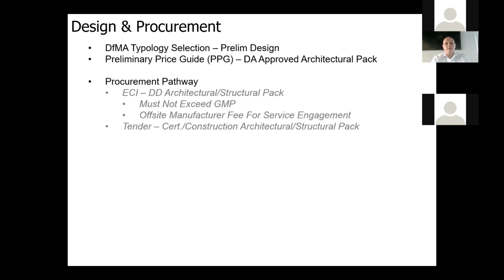So then, in terms of the procurement pathway beyond that DA approval and into developed design, what we're looking for is the appropriate level of detail for the appropriate style of procurement. What we're typically seeing in the market now is if we're in a tender environment or a negotiated contract environment, we're really needing a level of design which is commensurate with certification design. So we need a really good set of construction architecturals and structurals to be able to give that hard number type approach to procurement.